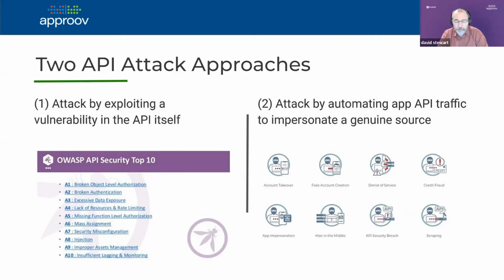And I'm not going to go into all these attack vectors here, but the point is that you do have to think about vulnerabilities as one thing you have to deal with in APIs. And the second thing is the API being abused by somebody attempting to access the services and the data at the back end through scripting methods primarily.